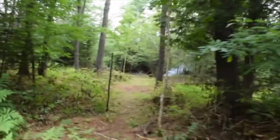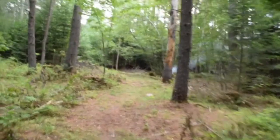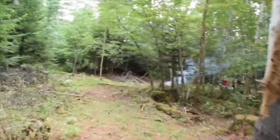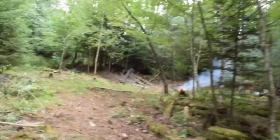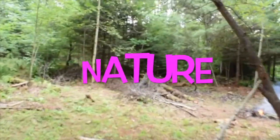So first off guys, we're taking a walk up through the path we made last time up to the campsite, or what's going to be the campsite. When we got there, everything was the same as it was when we left the first time. Obviously, no one else has been up there. But it still looked pretty good. It wasn't too overgrown. That was one thing I was worried about because, well, plants grow back. So, you know, nature.